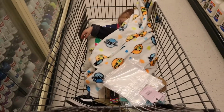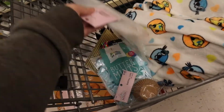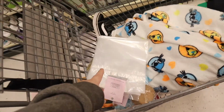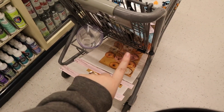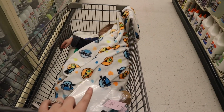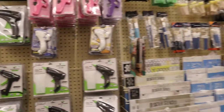Okay, so me and Jessica might head to Hobby Lobby. They're gonna close in like an hour and a half, so not sure. So Penelope's asleep, but this is everything that we have. I'll probably show more at home when we get there. But I got that for the donuts and then the candy. And now I'm just looking for fabric paint for a banner that I wanna do. So yeah, just looking for that.